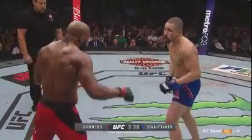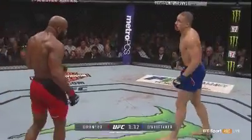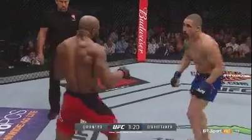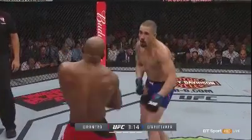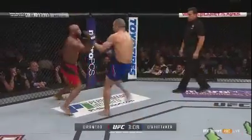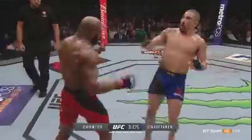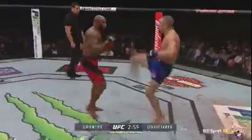Good front kick to the body. Whittaker able to get the guard, block that head kick. 3.5 minutes now to go. A lot of good feints by Whittaker. And these punches are just getting slower and slower for Romero. Good front kick again. I love the body work from Whittaker right now. If I'm in his corner, I scream and attack the body. Again.